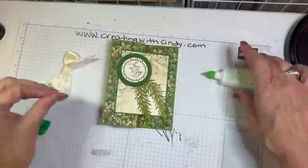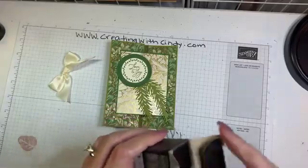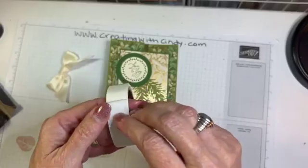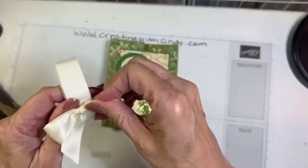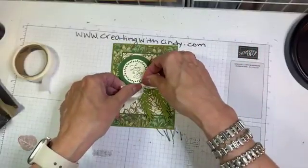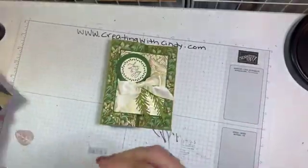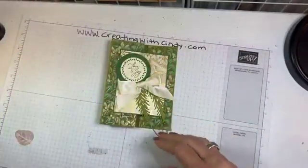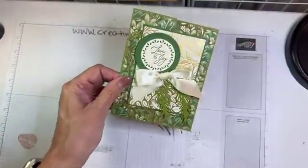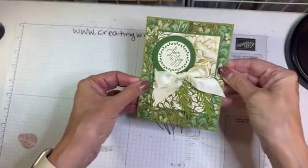Let's move that one that way. All right, and then my ribbon I'll put on with a glue dot. And that will just go right there at the top of our greenery. I may need to trim that one a little bit more. And there you go. And you could add some bling to it, but I decided with the Wink of Stella and all the foil on the paper and the shimmery satin ribbon that we didn't really need any more bling.